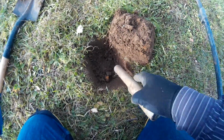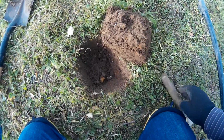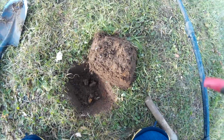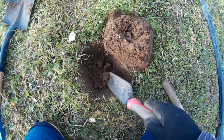Well, we've got another good signal here, just about 4 or 5 inches down. It's right on the top there. Let me just get my little trowel. Oh, there it is. Oh, it's a button, is it?